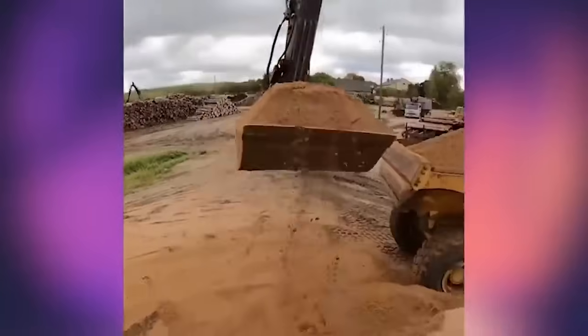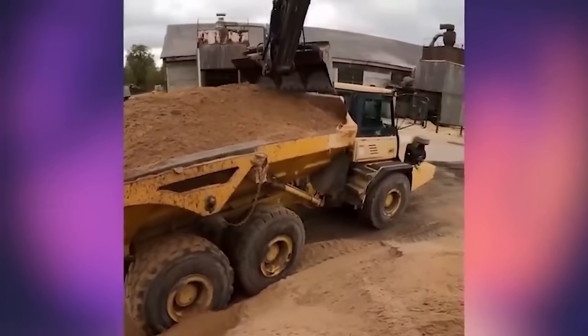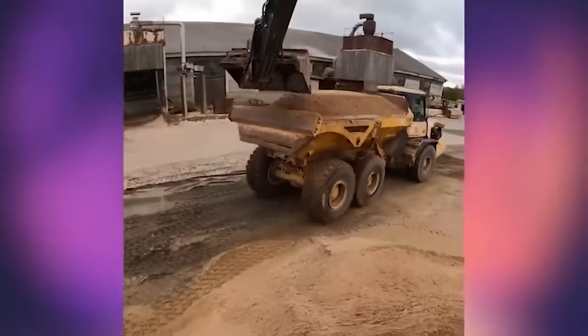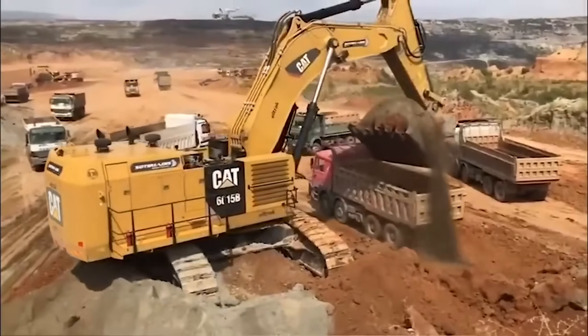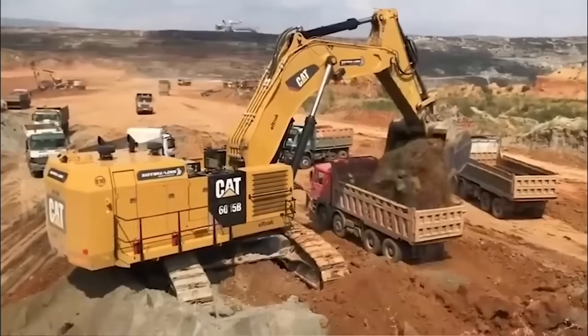Take a look at the process of loading a truck with sand. I especially like how the backhoe operator removes the top of the sand pile. Compare the size of the truck to this giant excavator. How many tons at a time can its bucket scoop up? Write in the comments.